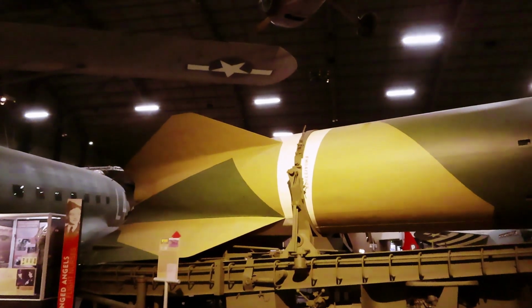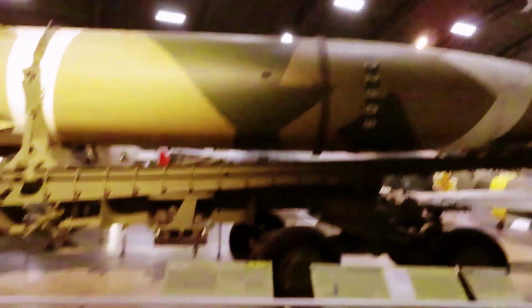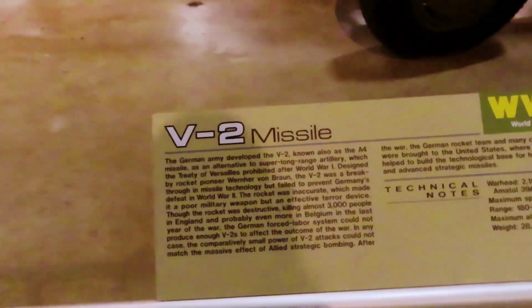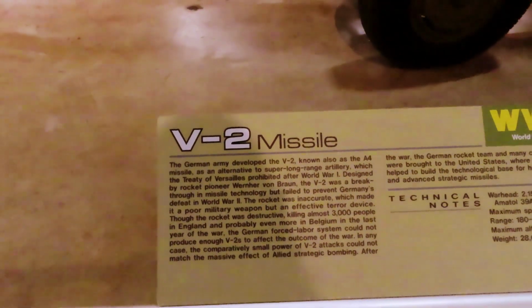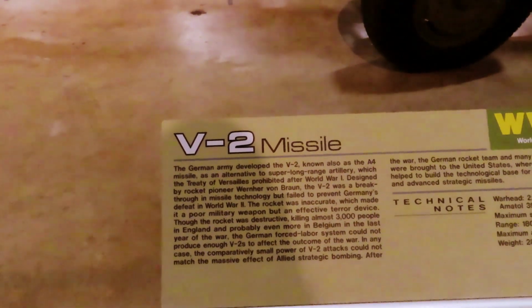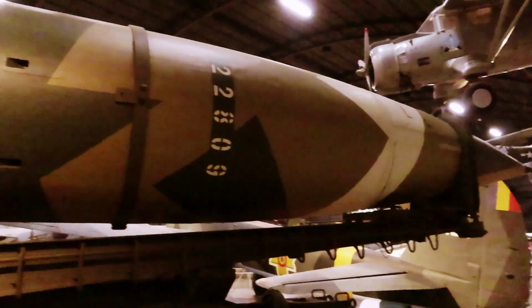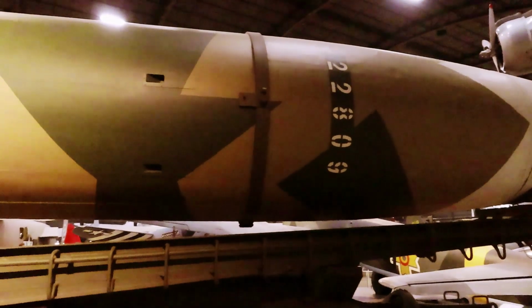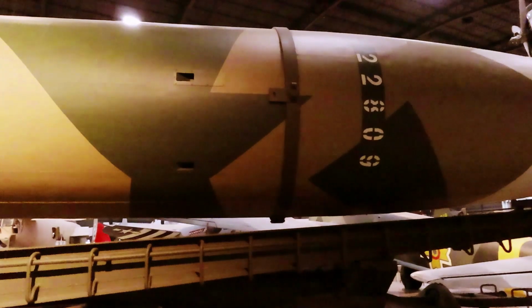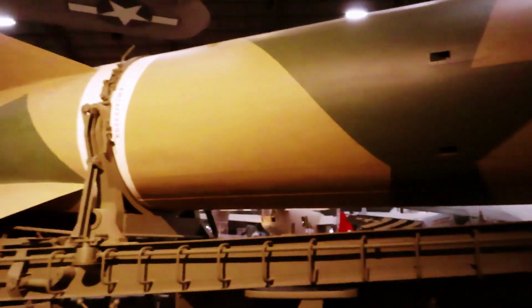And this is the V-2 missile. The German Army developed the V-2, known also as the A-4 missile, as an alternative to super long-range artillery, which the Treaty of Versailles prohibited after World War I. This particular warhead is 2,152 or 2,205 pounds, and it has a max speed of 3,400 miles per hour. And it has a range of 180 to 220 miles.